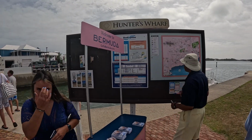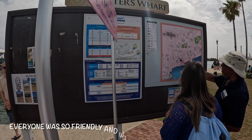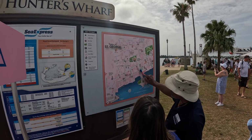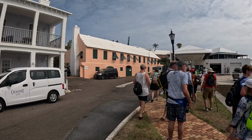Here's another local ambassador, happy to point you in the right direction. Just follow the roadway, takes you right around to the King Square. And from here to here, it's 5 minutes. When you get here to the square, just go to York Street. From here to here, 30 seconds. We headed toward the Towne Hall.